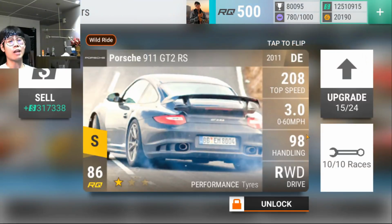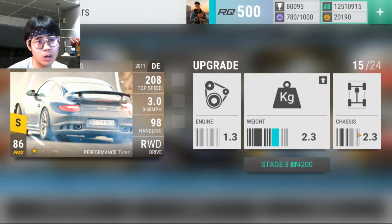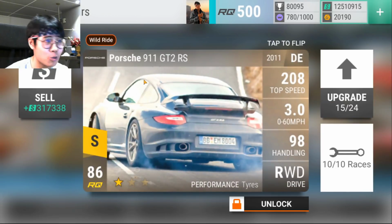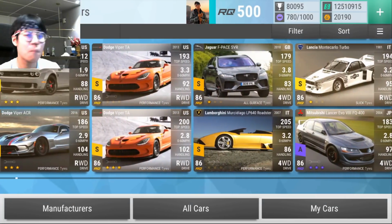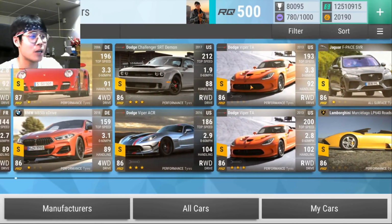GT2 RS is another car that I really want to max. It's 15 out of 24. It's 1 upgrade away from being 2 stars and 3 upgrades away from being maxed. I really want to max a GT2. I just need more of a reason to finish it off. It's such a good car. It's in that 2010 to 2014 German car range, but I know I already have enough to beat the Citroen GT, so I don't need to put any more fuses in that.